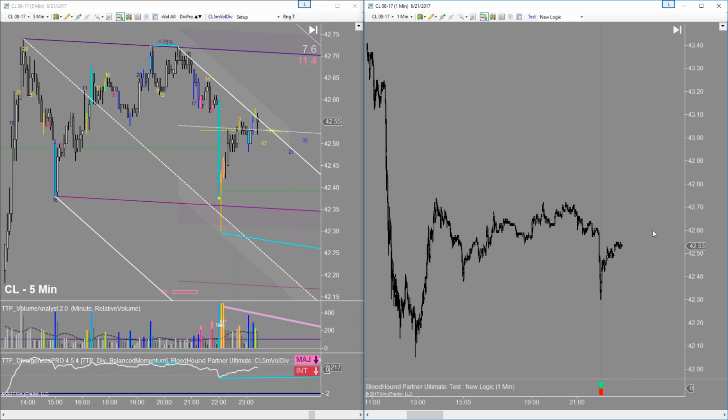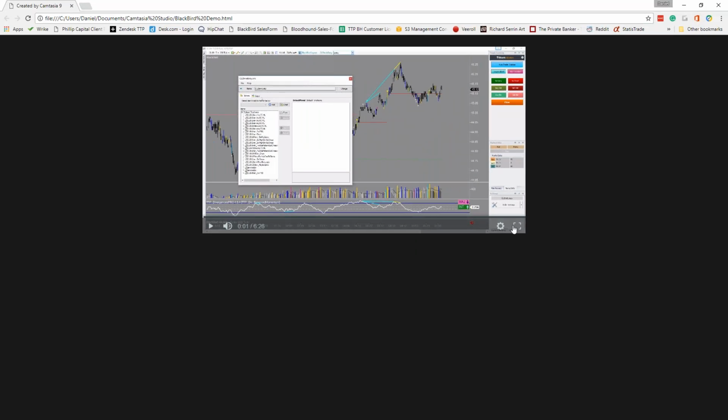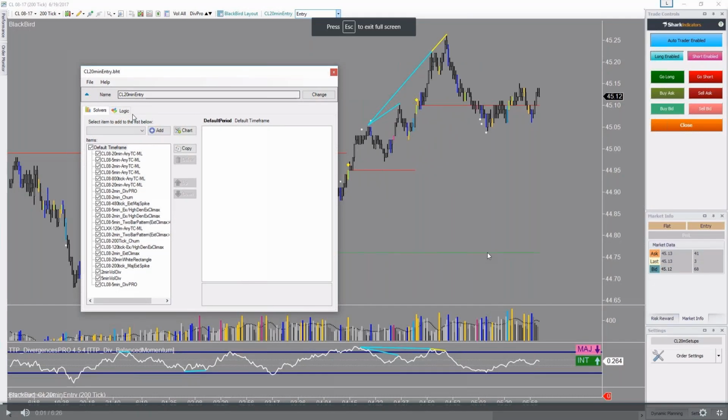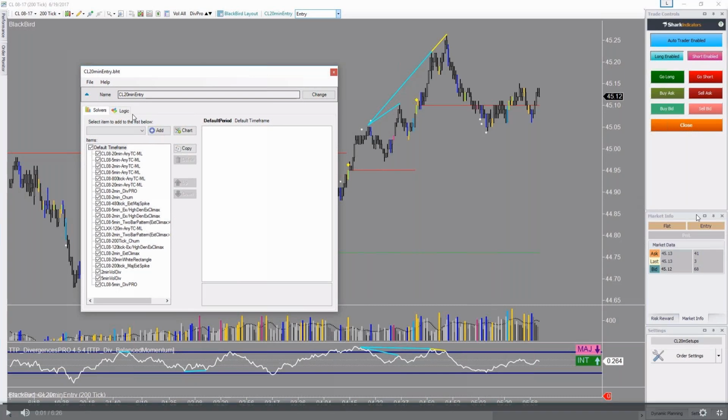So I have combined a lot of these signals already, and I've been testing in Blackbird for a while now. We just got a new version of Blackbird which allows you to scale in now, and I've been working with that. I don't have a video of that yet, but it's pretty cool now that we can actually scale in and out while we're already in a trade. And working with Blackbird these past couple of weeks, I'm like a kid in a candy shop. This is a really incredible tool.